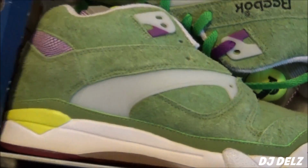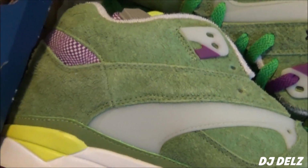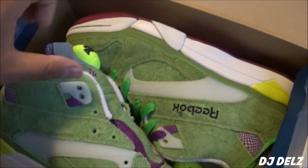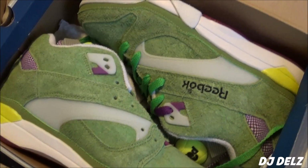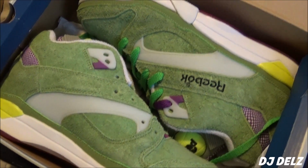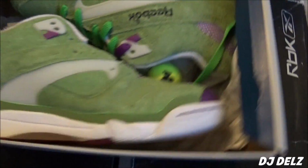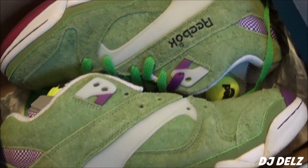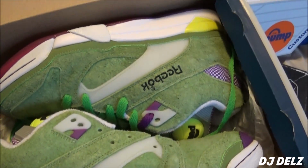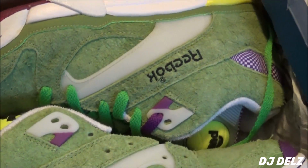These Wimbledons are incredible. Look at that color, man. The pump was really special, and as we get throughout this video, my last shoe, my favorite Reebok of all time, I'll tell you why, the Reebok pump is so special. But these are really up there as one of my favorite pumps. They did a great job on these Wimbledons.